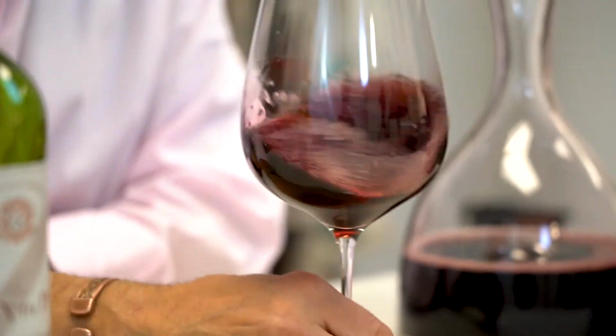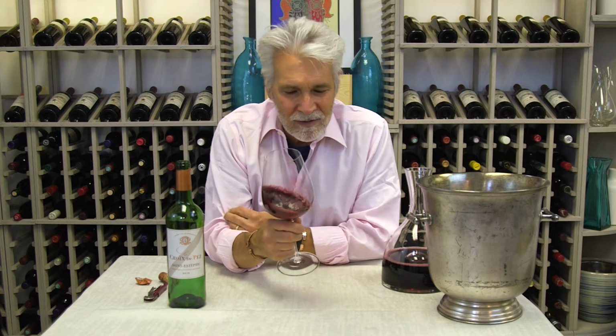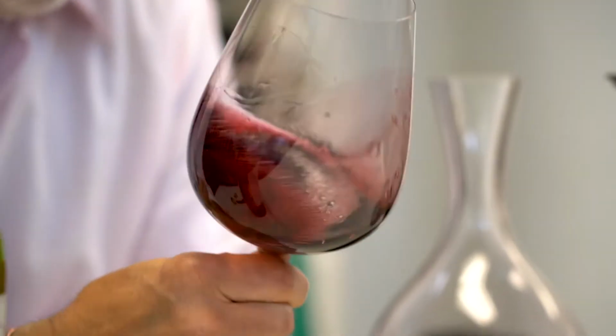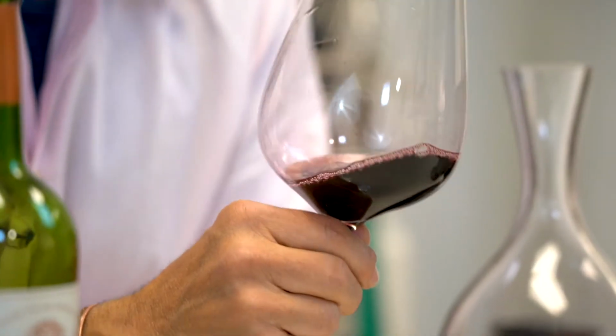Same good gravelly soils, lets those roots go down deep, brings lots of nice complexity to the grapes. Same kind of microclimate exposure, so you get the good balance in the grapes. And nice mature vines, average about 25 years of age. So all the right things going on for this wine.